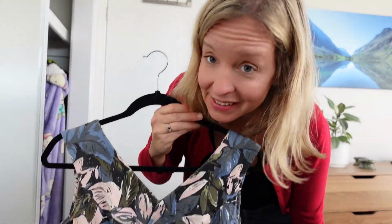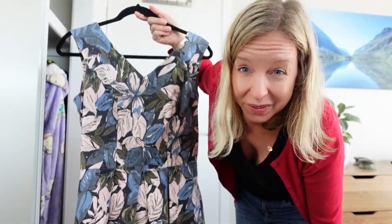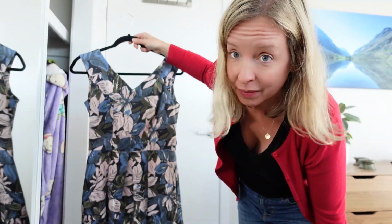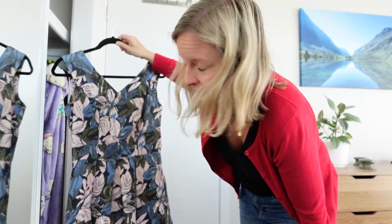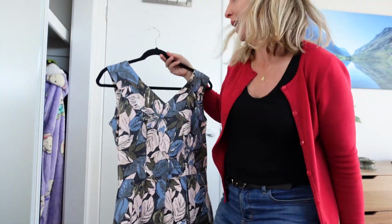I really love this dress. I found it for $20 in a secondhand shop. It's got pockets. I mean, who doesn't love pockets? And this is probably one of my favorite all-time party dresses. I've had it for quite a few years now. But yeah, really love it. Definitely keeping that.